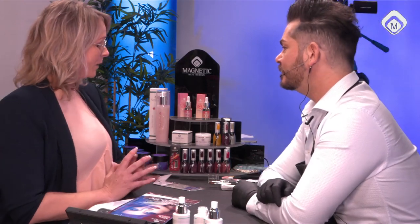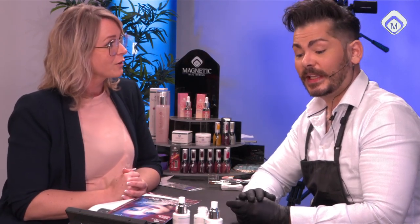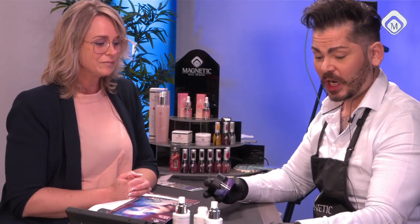I agree. Well, after the glue pads, we also have our famous power gel, and I think working with this type of product is also a hype. And it's not only in 30 grams now, but in 50 grams, so a little bit more. And don't be fooled, because it's actually the same size jar.